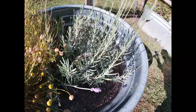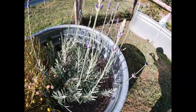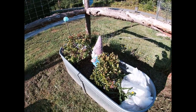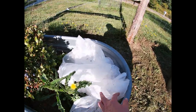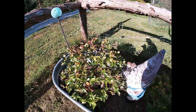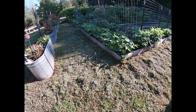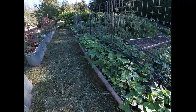And here is the beautiful lavender plant that my friend Elaine gave me. Isn't it beautiful? And here are my blueberries and a weed. These were covered. I covered them with this until I harvested what I wanted, and then I leave some for the birds. And a garden gnome. He doesn't belong in there, but as you can see, the grass was recently cut down, so all of my little garden critters are in random spots in the beds.